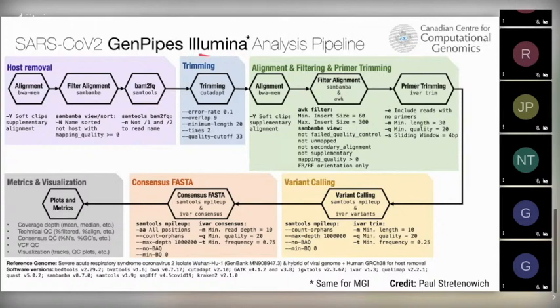And so I'm going to talk first about the Illumina pipeline, which is a pipeline that we use for all short read technologies. Right now, we're mostly using Illumina for our short read sequencing, but at the beginning, we used MGI as well, which is another kind of short read sequencer.